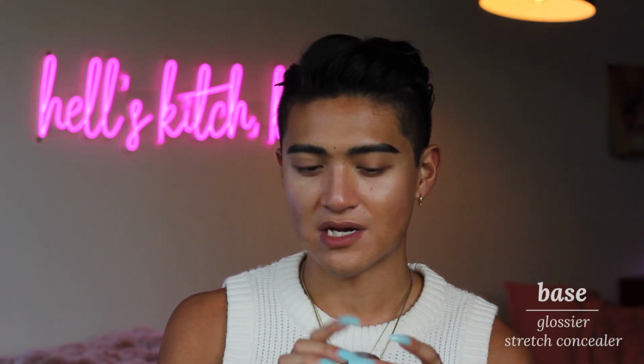So then moving on to my base makeup, I really like to use the Glossier Stretch Concealer kind of all over the face. I love how sheer and buildable this product is, and it also feels very lightweight. And then just kind of go over all the areas of my face that have redness.